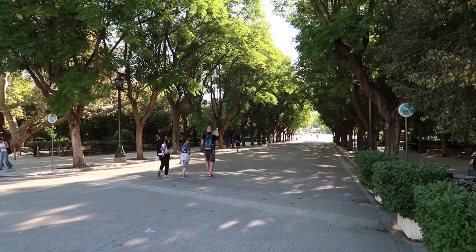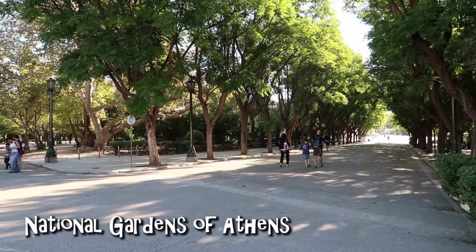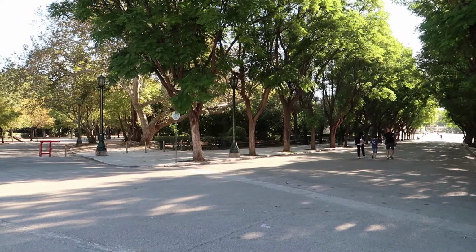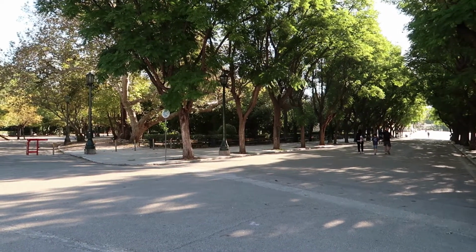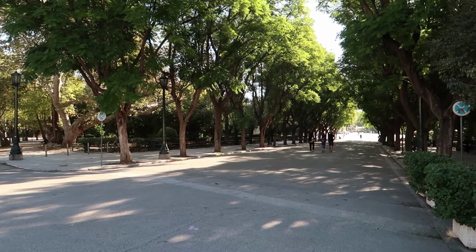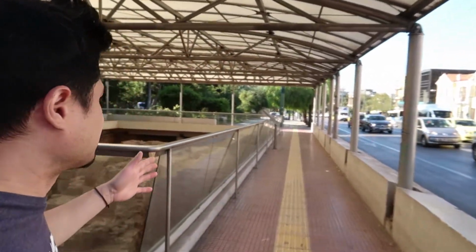This is actually not called Zapion Park. It's called the National Gardens of Athens. And inside the gardens, you'll find the Zapion Hall, which is a building used for conferences as well as an exhibition center. The National Garden, formerly the Royal Garden, is basically a public park located behind the Greek Parliament building. So as we were walking down the street, we found this.